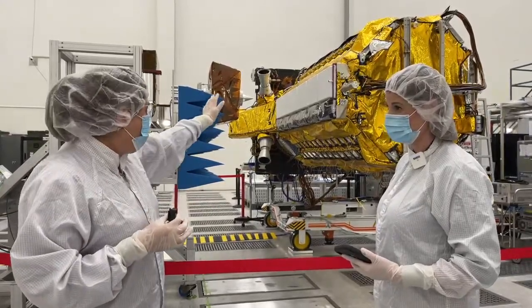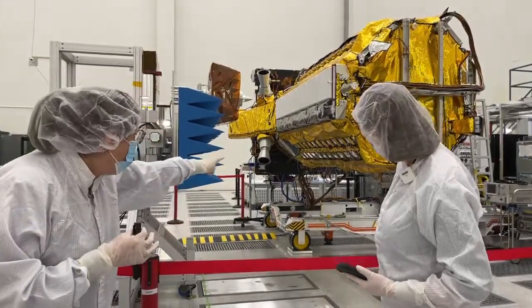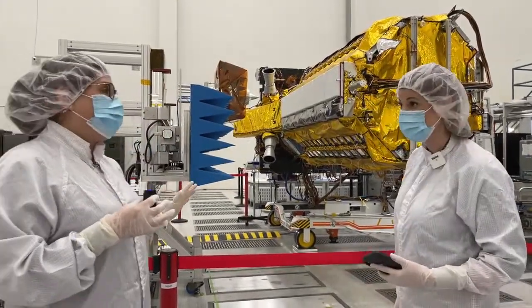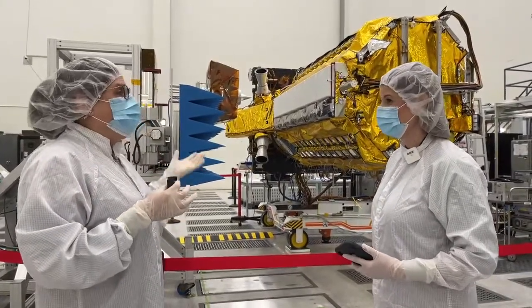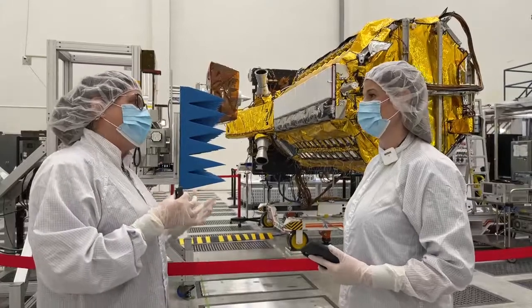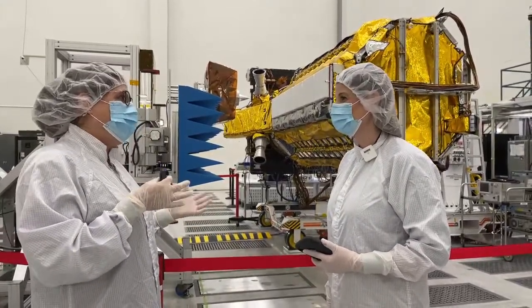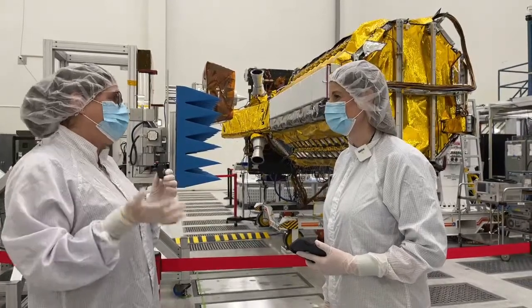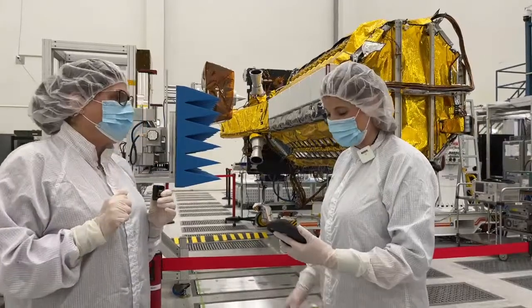So we have some aspects where we want to keep our boxes cold. You can see all that silver stuff on that. That's very reflective, so that keeps it nice and cool. Our boom that you can't see right now is flat because we want to keep it warm. So we actually use different materials depending on what part of the spacecraft it's on and what environment it's exposed to. So it's a big art to deal with the thermal design. That's great. Thank you, Wendy.